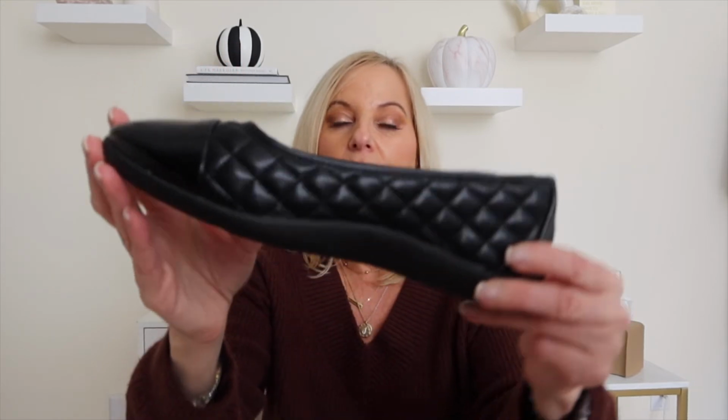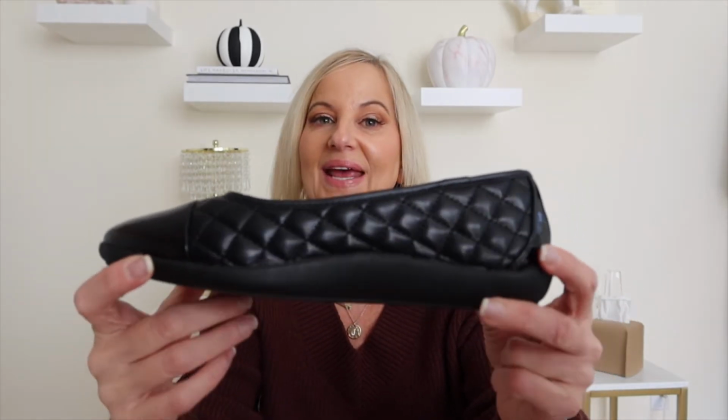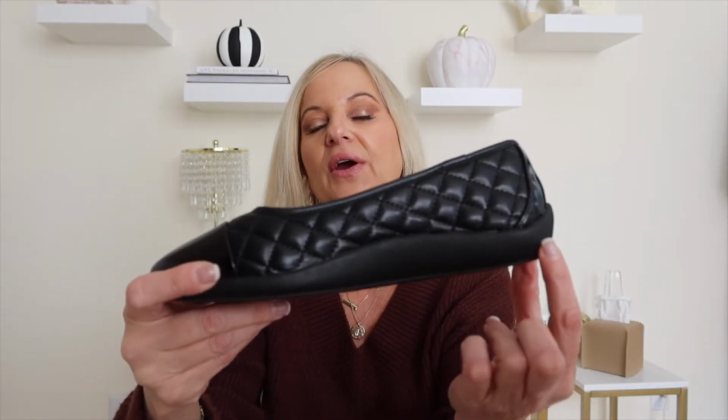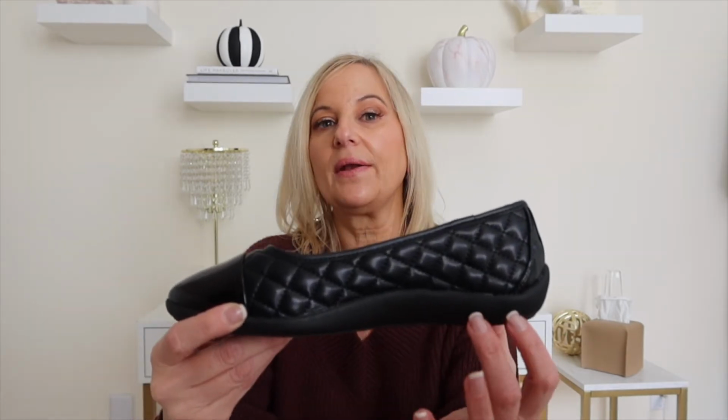I also did want to touch upon the ballet flats. Now, I know that there are gorgeous ballet flats out there from higher end brands. I did speak about these ballet flats in my Walmart video. They are the Time and True brand. I did get these in true to size 6.5. You can see here, it does come up a little higher. I don't necessarily love the silhouette of that.